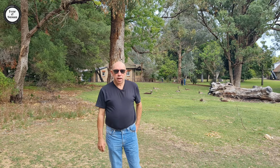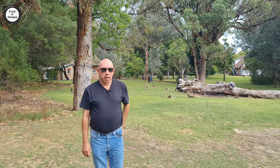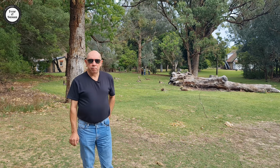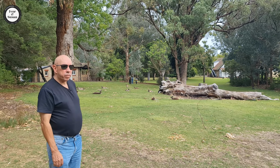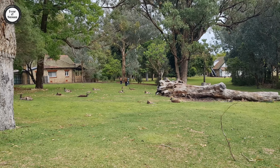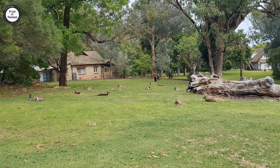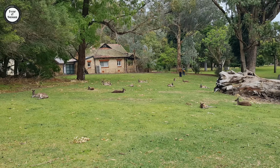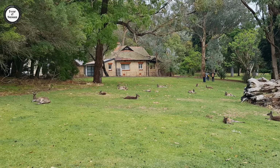Okay guys, we're in the Yanchep National Park in Perth, Western Australia, about 50 k's north of the Perth CBD, and we've just come driving into the park and we spotted these little guys over here behind me. So we've got a mob of these kangaroos, guys, just relaxing over here under the trees. And they look pretty cool. They look pretty placid. I hope they are, because they are a wild animal.